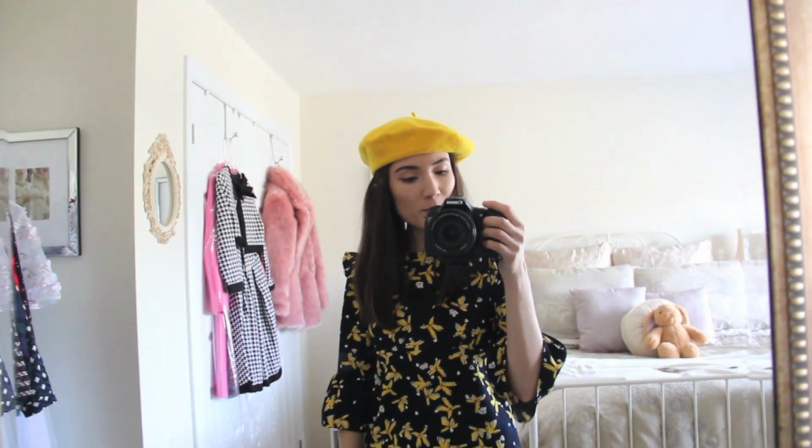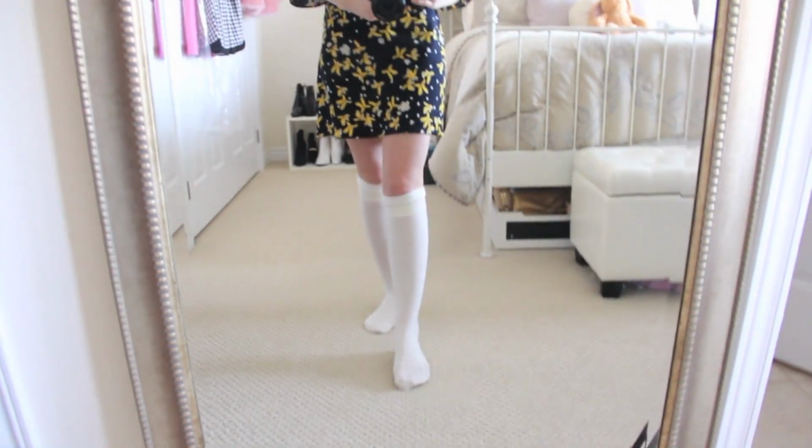So before I start, I'm going to be showing you guys my outfit of the day. I have this dress on from Zara, and this yellow beret that matches these flowers on it. To be honest, when I first got this dress, I thought these were bananas, but anyway, it's fine. Flowers are so cute. Anyway, I have that, and then I have these white socks.